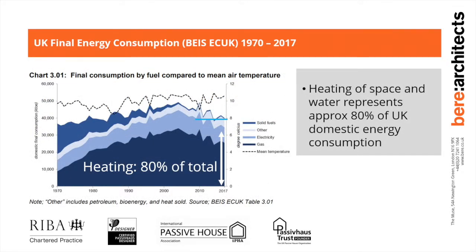So it's somewhere between 28 and 30% or so of the total UK consumption that is going into buildings, and 80% of that is going into heating of those buildings.